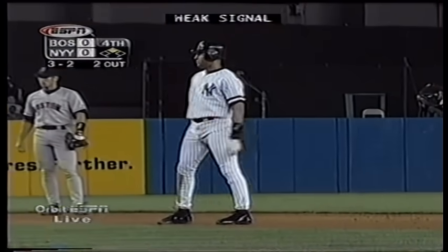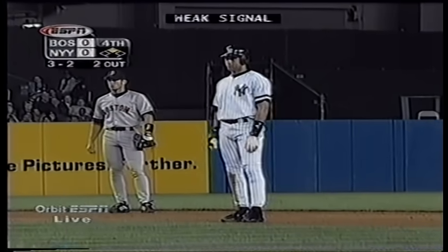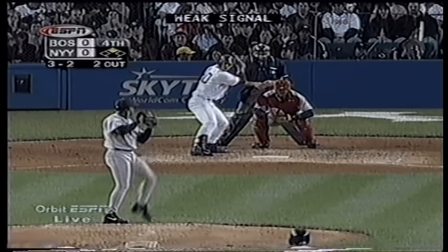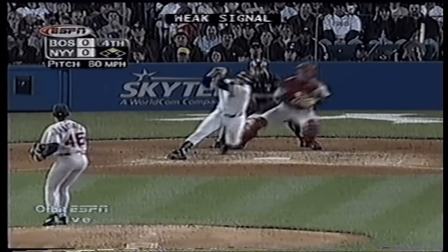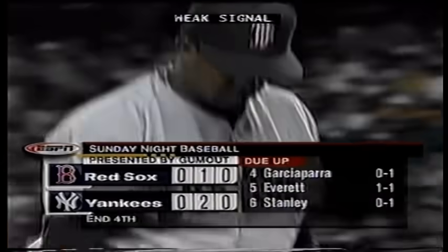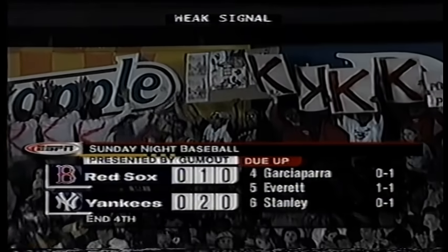Belichick runs out to chat with him for a moment. Now back behind the plate. 3-2 to Posada. Jeter at second, 2 down. No score. Struck him out, and the inning is over. That's magnificent pitching there, John. That's 4 strikeouts for Pedro. Garcia-Parra coming up against the Rocket. No score.